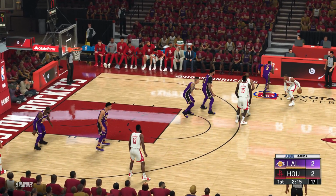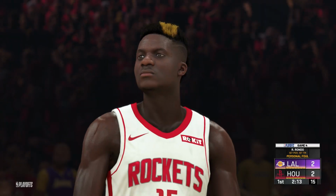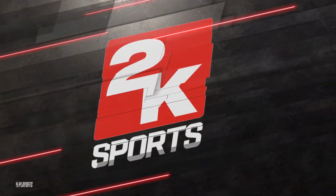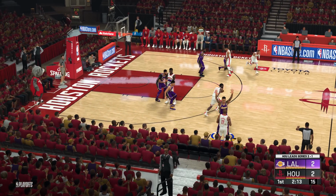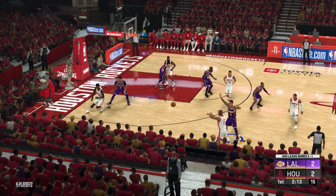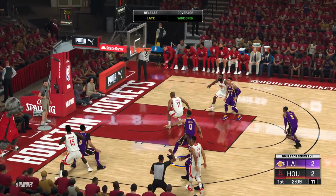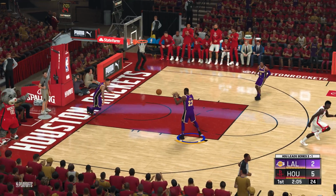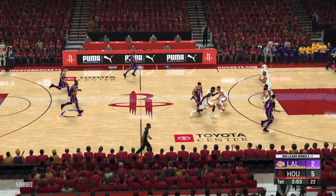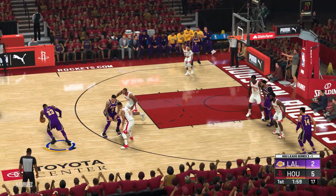And here's Westbrook. And it's Rajon Rondo with the foul. That's his first foul. Here's Capella. On the wing, Green. Drains the trey. You know what you're going to get from Green outside. Now, his 3-point shooting is dependable. That's a big part of what he does for his team.